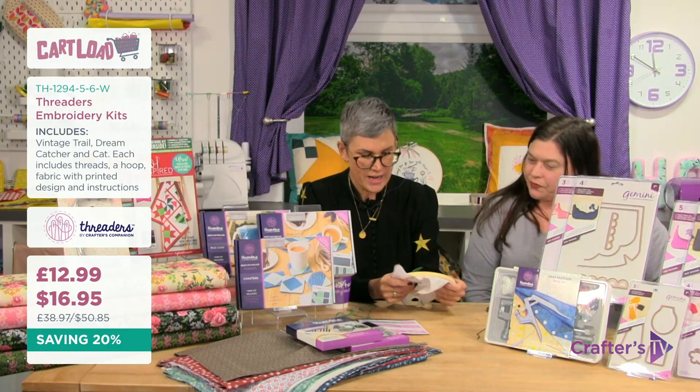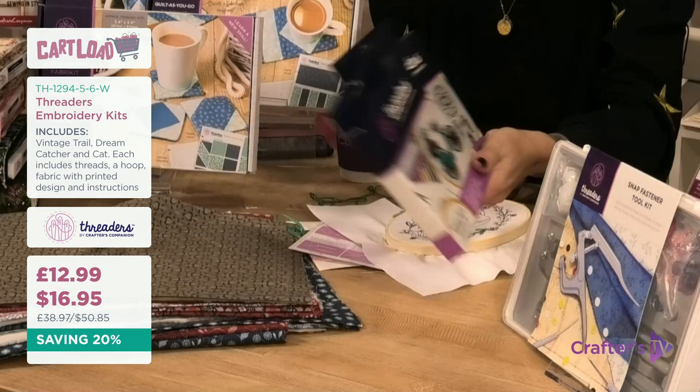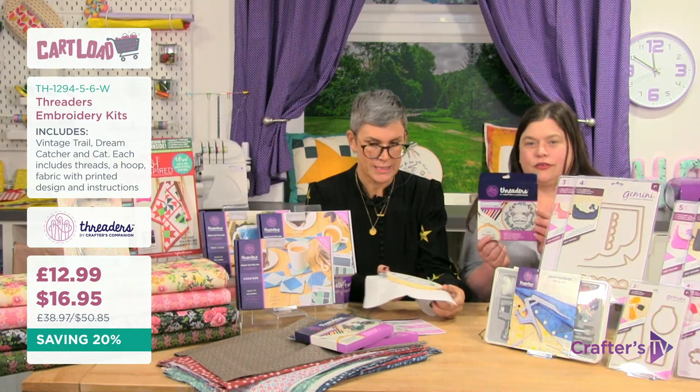So what are you up to? Right, I'm doing some sewing because I'm sat here. I've got these threaded embroidery kits. You get all three and they are just $12.99 for all three. You get everything you need. This is the one I'm doing now, the little kitty cat. I like this.